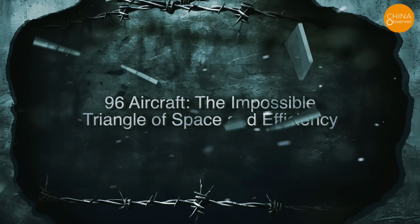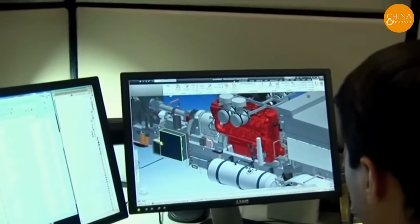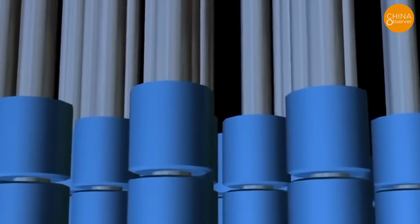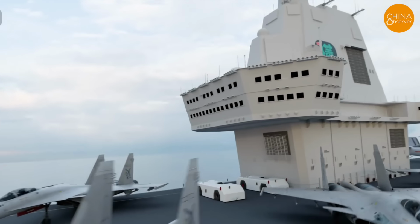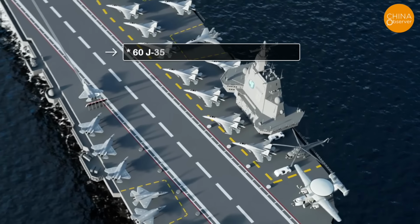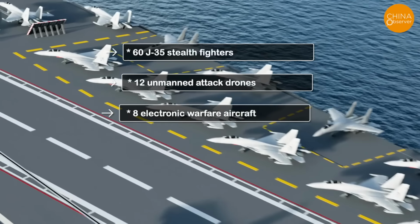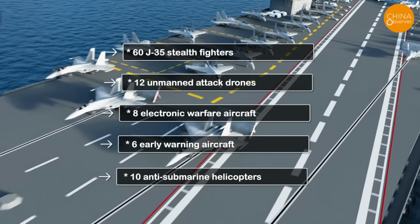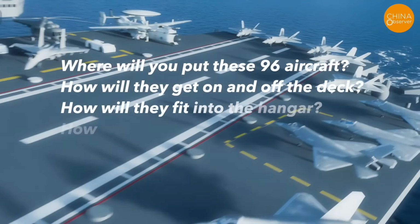96 aircraft, the impossible triangle of space and efficiency. One of the core highlights in promotional videos for the Type 004 aircraft carrier is the claim that with a total of 96 aircraft, it will surpass the Ford-class limit of 90. The configuration list includes 60 J-35 stealth fighters, 12 unmanned attack drones, 8 electronic warfare aircraft, 6 early warning aircraft, 10 anti-submarine helicopters. It sounds incredibly powerful, and it certainly excites viewers, but where will these aircraft go?